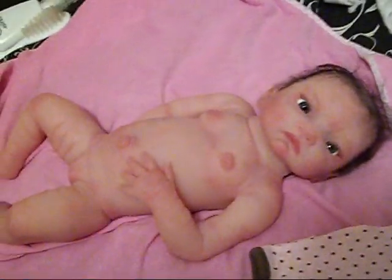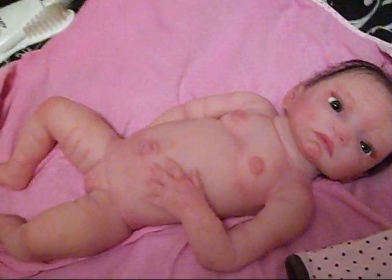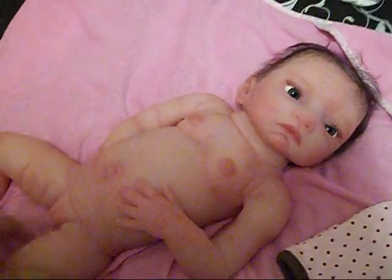Oh, okay. Now we're back with baby Ember. She's a lot into that. There we go. And I'm going to do a quick details video on her. We've got to get her redressed. Let's start up here. There's a shadow, so we can move her head.